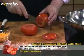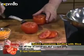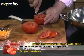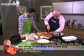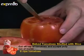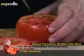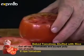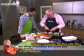So what we're doing is I just want to take the top off the tomatoes. That goes into the kitchen stock pot. And just kind of start hollowing them out. Absolutely. And we try and keep a sort of thickish outside shell that we stuff them into. You cut them in like what? Triangles. Yeah. And then we'll just take a spoon and hollow them out.